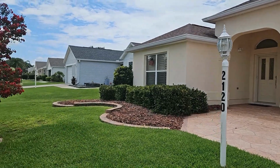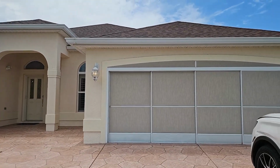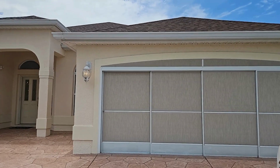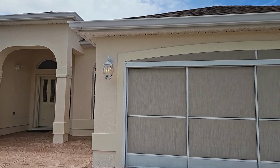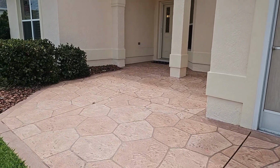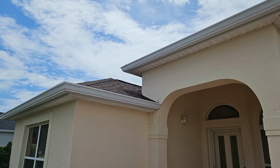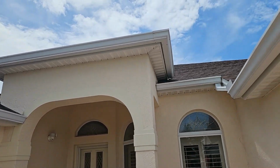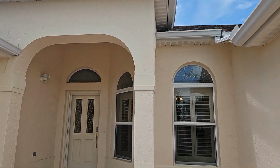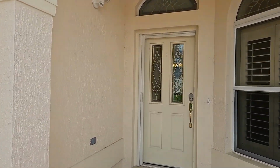It has mature landscaping. This home is in a desirable location. It is very close to shopping on Highway 466. It has a very large patio area in the front of the home. As you can see, this home looks in very good condition. Very attractive entrance area. Let's go in and take a look at this home.